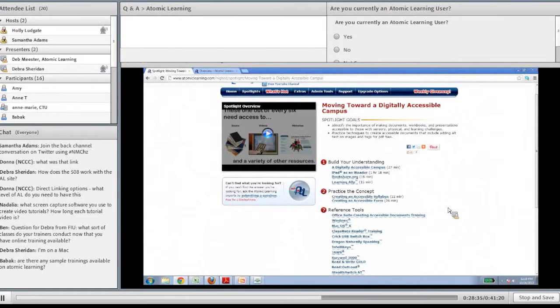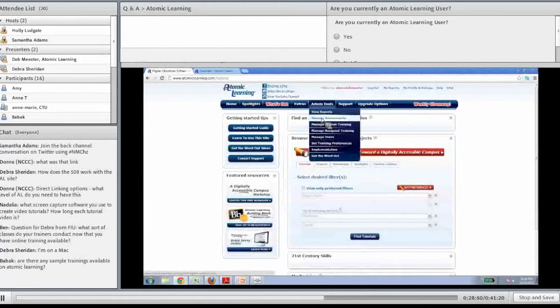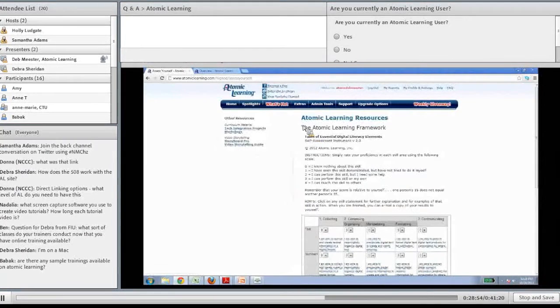I did have a question from a participant. What assessment options are included? Well, we do have a couple of assessment options. First of all, there's what's called our self-assessment, which is a tool where someone can go in and assess their own skills. And then based upon how they feel their own skills are, it will prescribe some training for them.